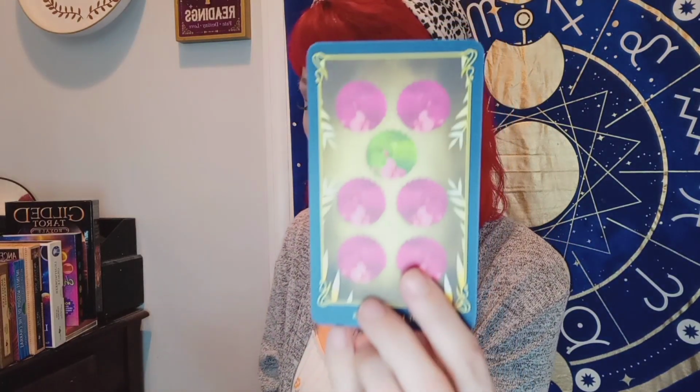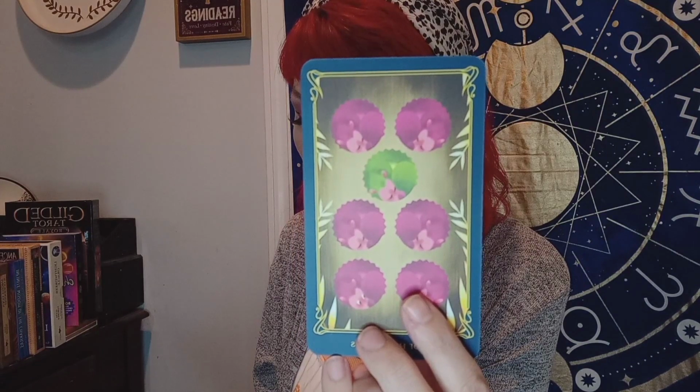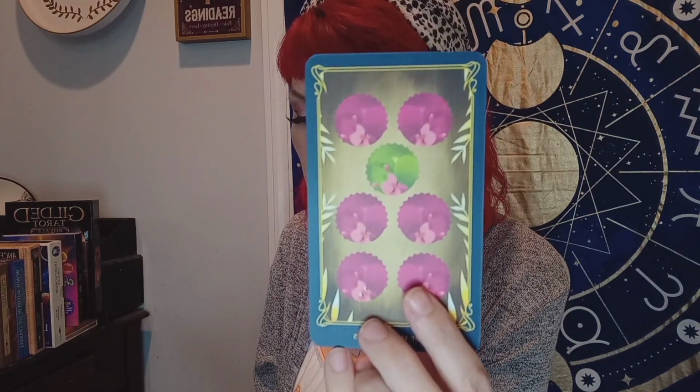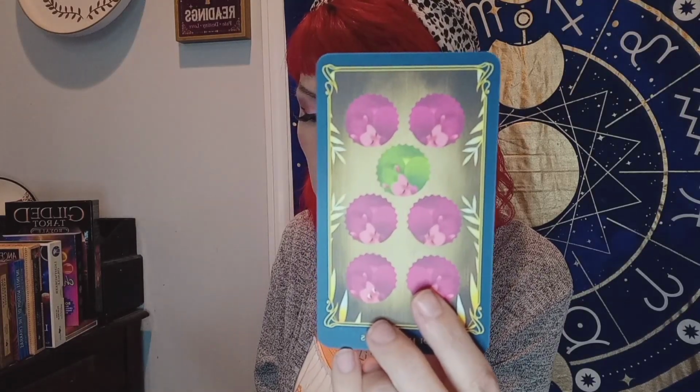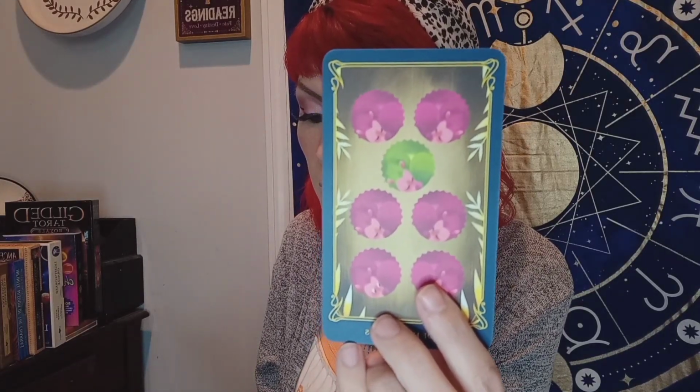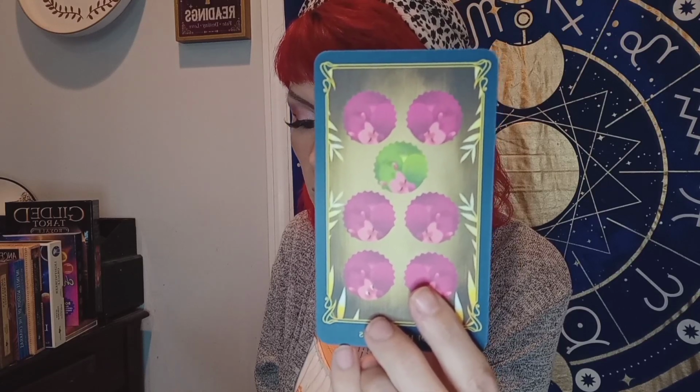Okay. Seven of Hedgehogs. Seven of Hedgehogs shows you that you're working hard and planning carefully to set yourself up for the future. Making decisions with a long-term focus should be your goal now. Instant gratification is fleeting. Focus on creating solid foundations for future success. So it is what you're working on. It's the foundations that you're setting.